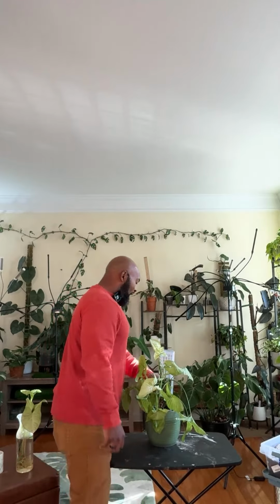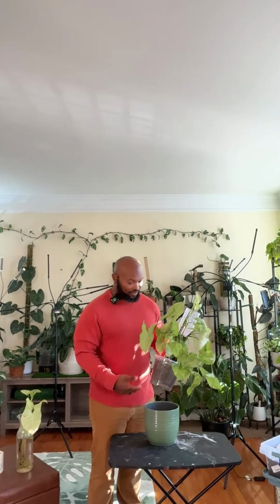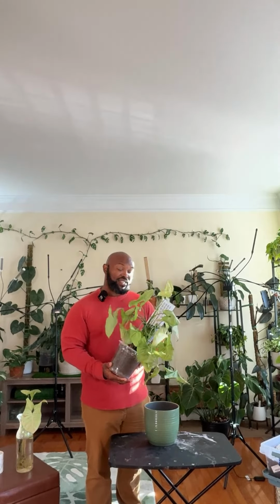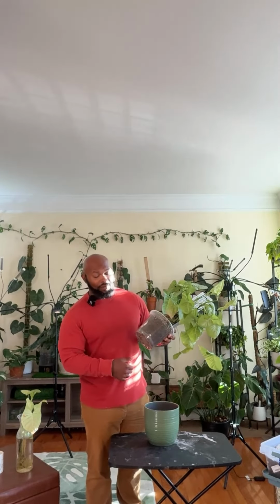The next thing that we need to take a look at is the pot. Just because you have a plant that's in a pot, it doesn't mean when you repot it that it's outgrowing it. It could be for several reasons. Maybe the soil that you put in there was bad. Maybe the plant just isn't performing the way you want it to perform. So you don't necessarily have to upgrade your pot.